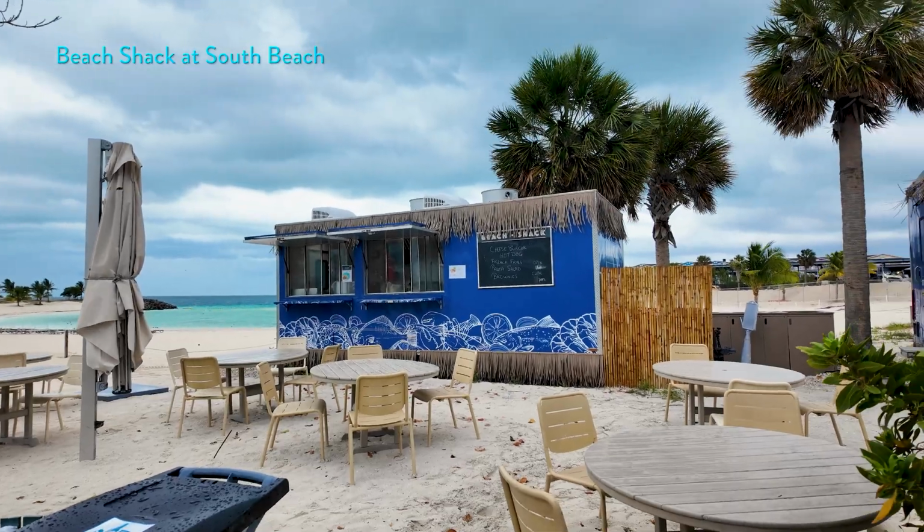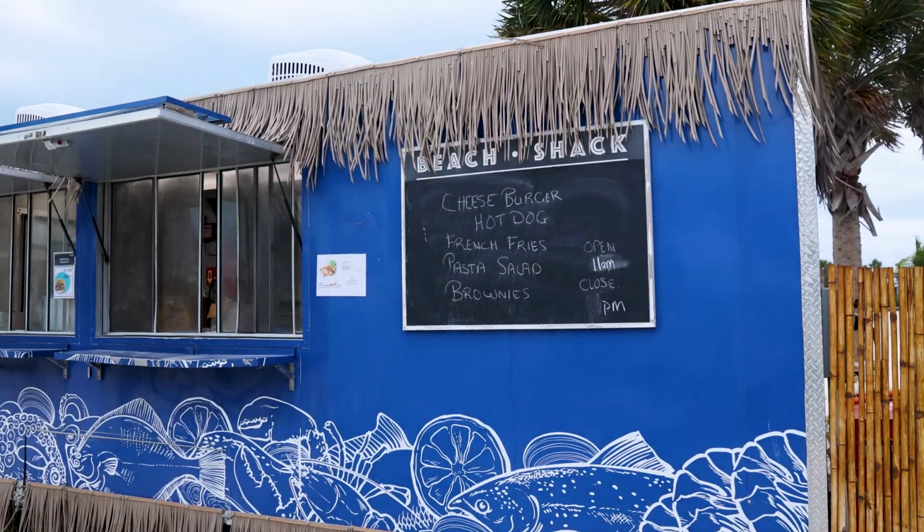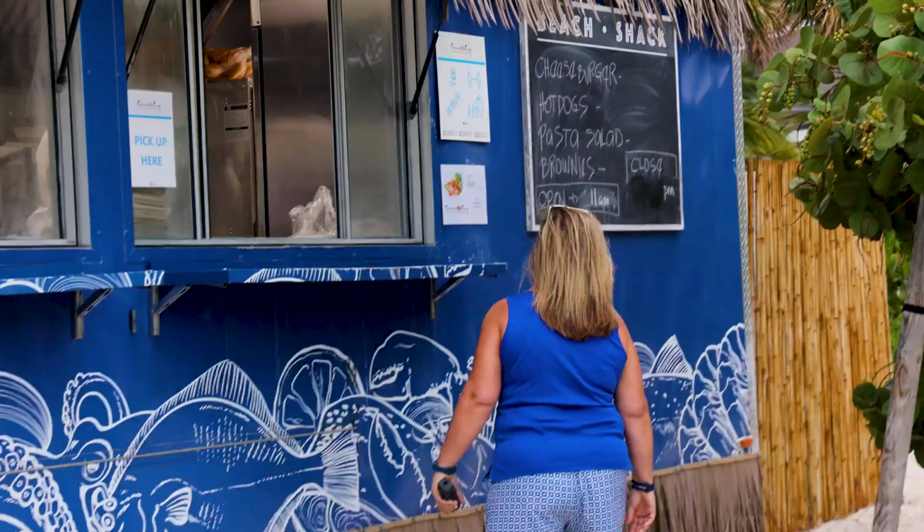If you're looking to catch a quick snack, just a hamburger or a hot dog or a cheeseburger, they also have these little beach shacks that are open and they are complimentary.